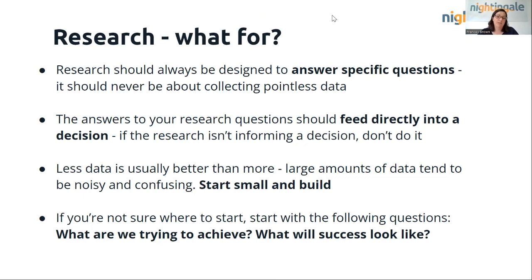Start small and build. So start with a small amount of data, start with a small amount of information, and then build from there. And often an initial piece of research will throw up questions that then need to be answered further along the line. And so it becomes a process of building an idea and a context and an understanding of a situation. And if you're not sure where to start, use the following questions.